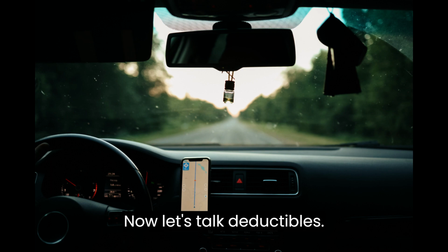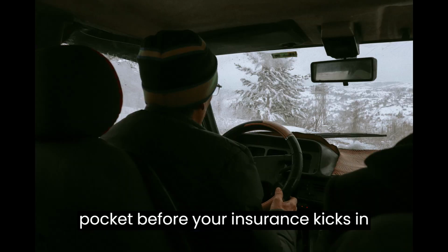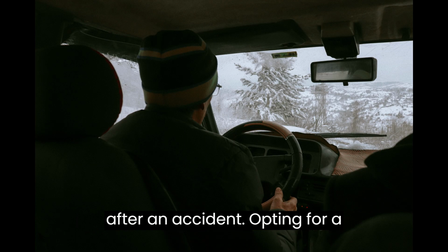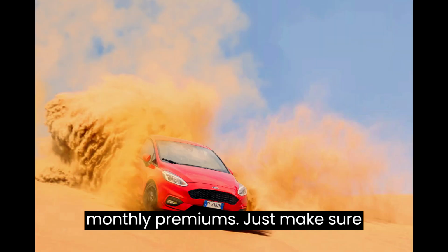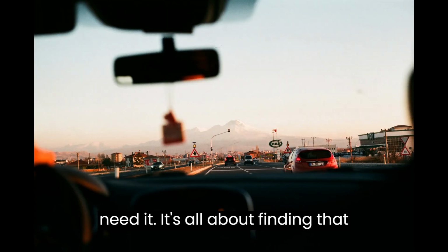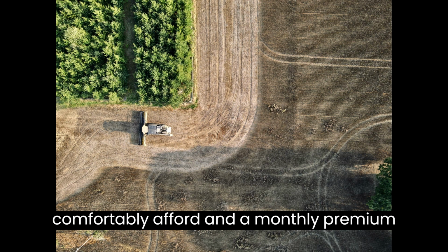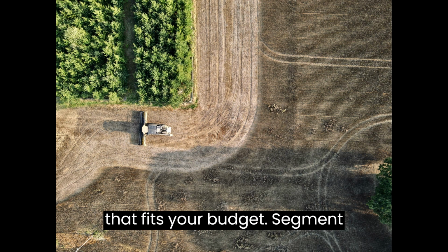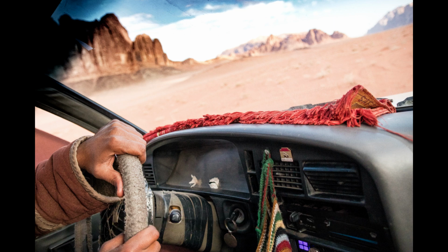Segment 5: Opt for a higher deductible. Now, let's talk deductibles. A deductible is the amount you pay out of pocket before your insurance kicks in after an accident. Opting for a higher deductible can actually lower your monthly premiums. Just make sure you have that amount saved up in case you need it. It's all about finding that balance between a deductible you can comfortably afford and a monthly premium that fits your budget.